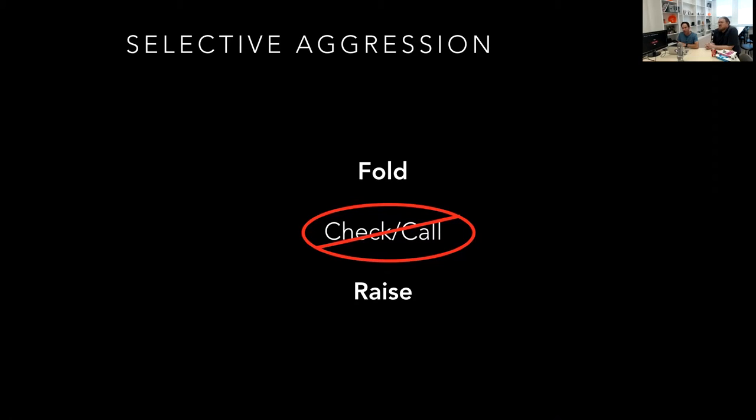So selective aggression, what's selective aggression? It means be selective. You can fold. You should be folding more often than not. But when you do play, raise and re-raise and go all in, right? The reason is optionality. Okay, back to optionality.